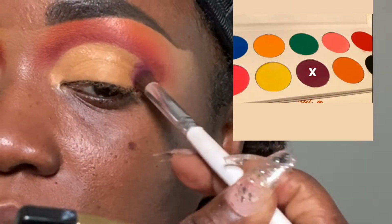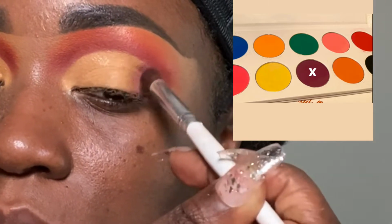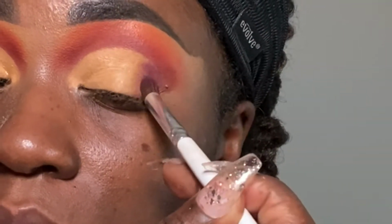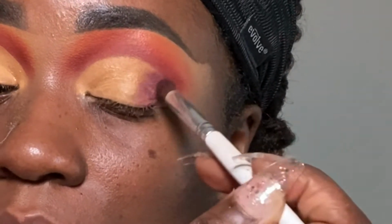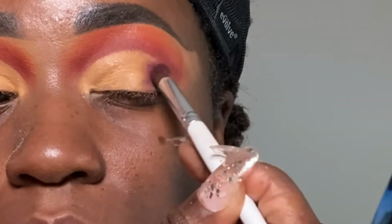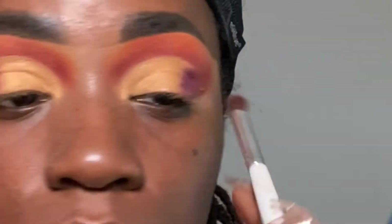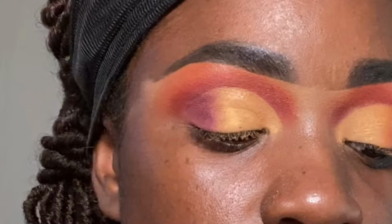Now we are going to take that purple from the Butterfly Kisses palette, and we are going to pack it right at the end of our cut crease. I am using an e.l.f. blending brush. It is tightly or densely packed because I want that color to be very concentrated right in that area. And I'm just going to use a tapping motion to get that color just the way that I want it, right there just in the corner.